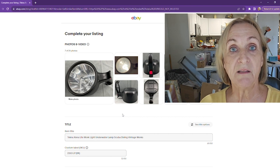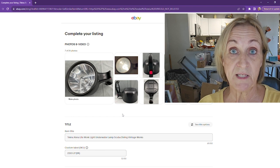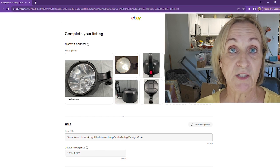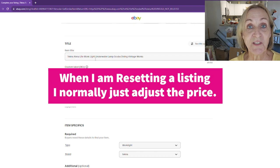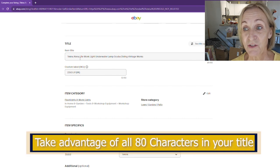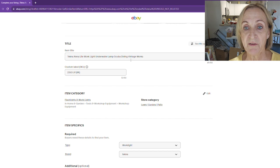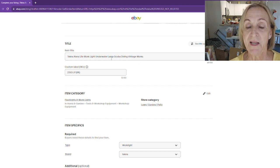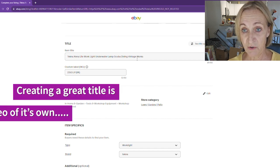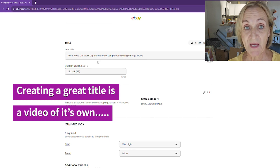So then it goes to the top of the search. You always get a little bit more exposure once the item renews or you list it, and when the item is getting ready to renew, I like to just reduce the price, and I skim over and look at it, and I try to make sure I use up all those 80 characters. So important. So underwater light, scuba light, vintage works. Now works doesn't really help, and you can always abbreviate vintage to VTG and get some extra spaces.